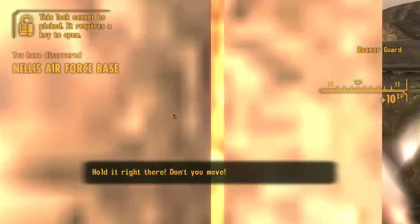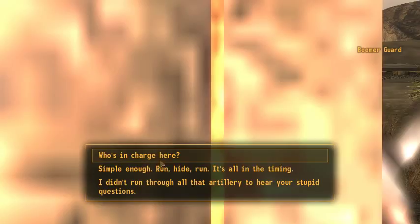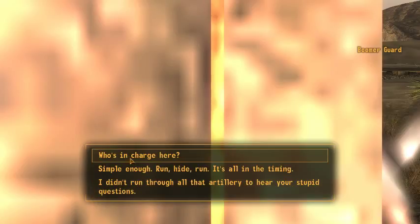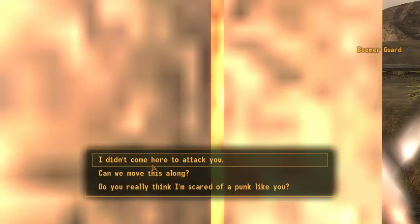Hold it right there. Don't you move. How the hell did you survive that bombardment? Simple enough, running. Hide. Run until it's time. Yeah. Are you even human? Some kind of mutant? Move a muscle now and I'll blow you to pieces.